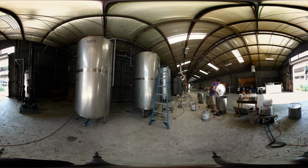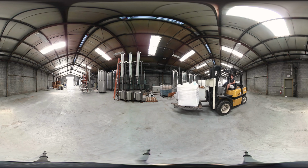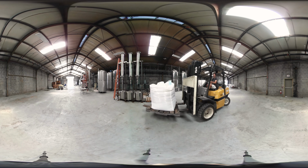It reminds me of like a man on a spaceship. I'm just in this giant space, and I take care of every part of the process, because this process only works if you're running it all at once.